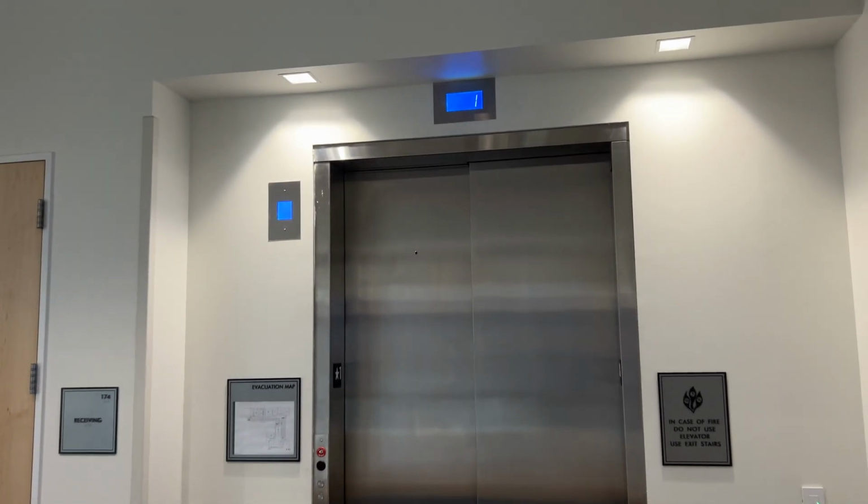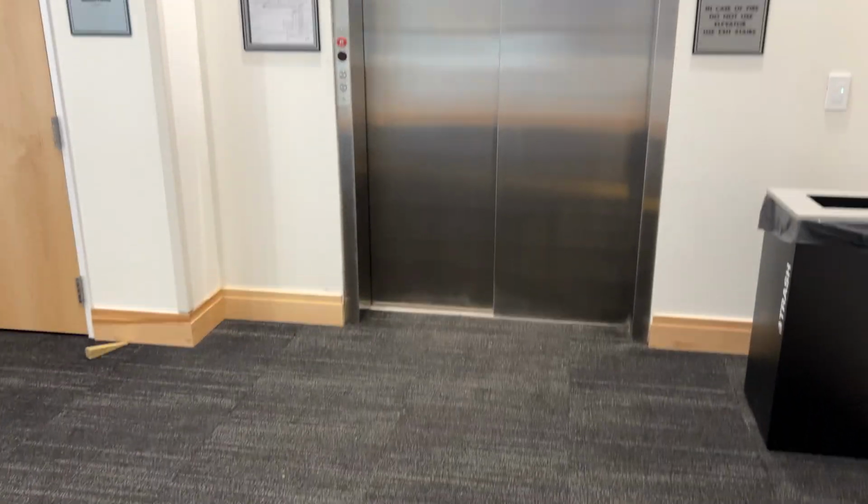This is the north elevator at the brand new, newly built Kopchick Hall at Indiana University of Pennsylvania in Indiana, Pennsylvania. This car doubles as the service elevator. It's also two-speed, hospital-sized. This is a large elevator.